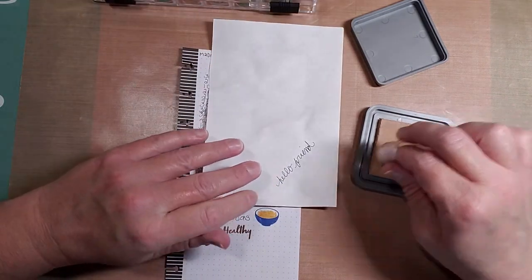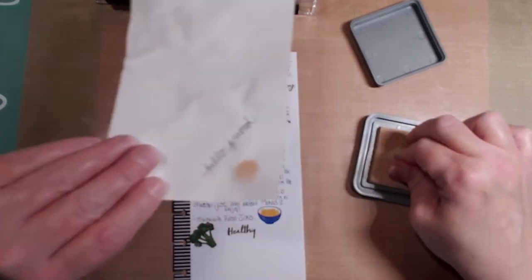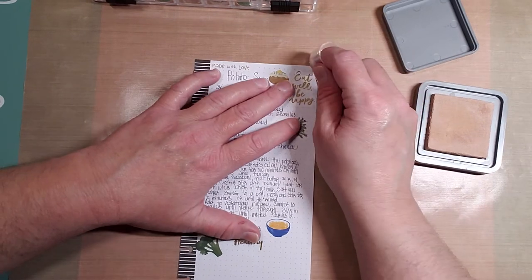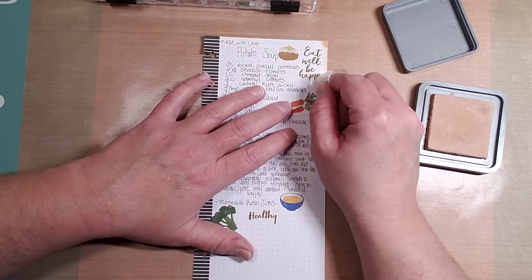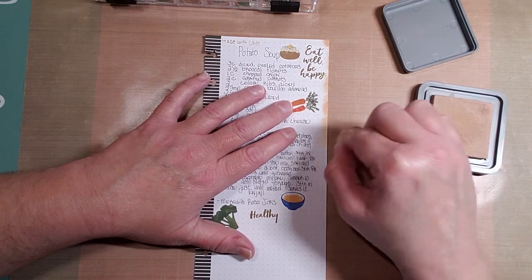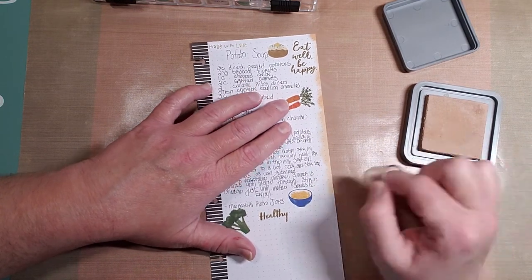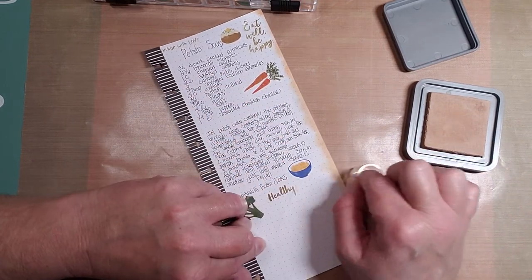Let me just test that. Okay. And I think I'll just add some oomph to it by distressing with just a little bit on the edges for fun, because like I said, these are my most precious recipes and I want them to have some gumption, some oomph, some bling to show my little old heart, you know.